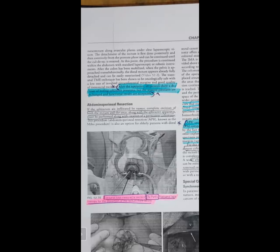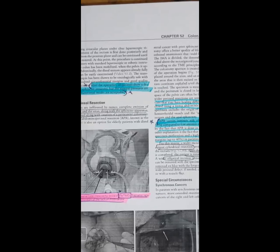Next, coming to the abdominoperineal resection. If the sphincters are infiltrated by the tumor, complete excision of both the rectum and the anus along with the sphincter apparatus must be performed along with the creation of a permanent colostomy. It is also known as the Miles procedure. It is also a procedure for elderly patients with distal cancer with poor sphincter function, because end colostomy offers better quality of life.